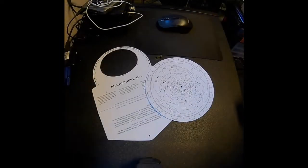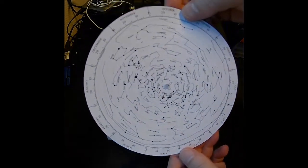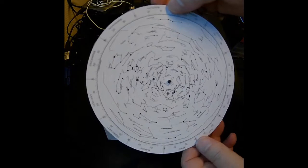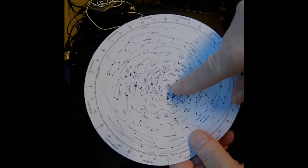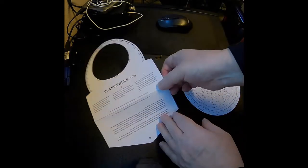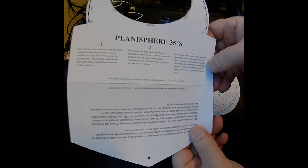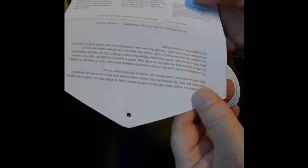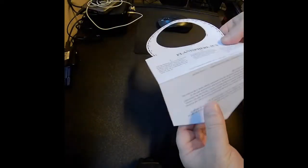So here we have the cut out pieces. I've cut out the hole, and I've also punched holes in the centre. So there's the wheel that will turn, and you can see the hole punched through the paper in the centre, which is actually marked when you print it, so no problem there. Similarly on this piece, this is what the planisphere ring will sit inside, and we've punched another hole there, which is marked on the paper for you, and it folds around there. That hole you have to cut out on the top as well.